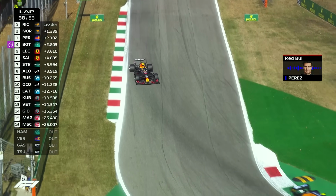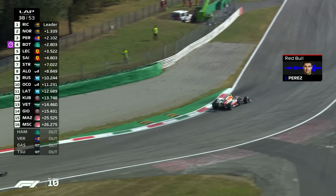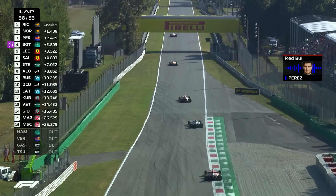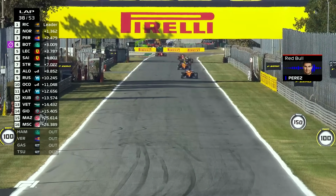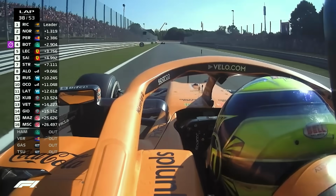Okay, Checo, we've had a 5-second penalty for that overtake on Leclerc. Elbows out, we're going to get that 5-second gap. Norris has a penalty as well. Negative, nothing for Norris yet. Perez with a question mark in his tone there.